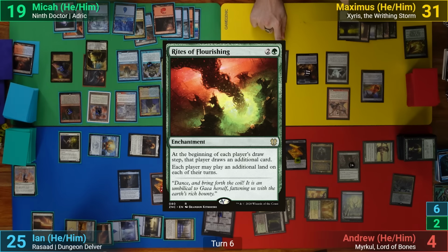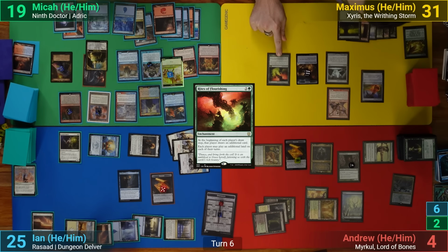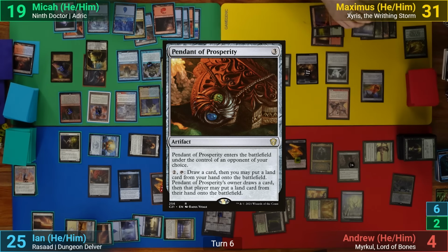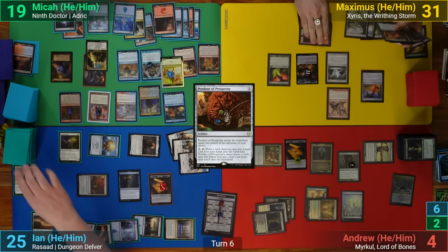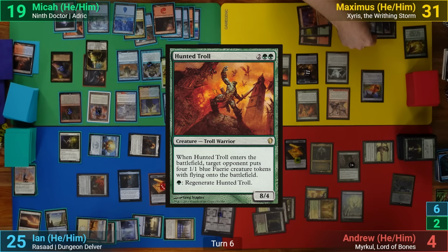Maximus reveals Rites of Flourishing off the Gate to Aether, puts it into play, and then draws. He plays a Mountain, and then casts Pendant of Prosperity and gives it to Ian. Ian activates it immediately, and he and Max each get to draw a card. Max then follows up with a Hunted Troll, and gives the fairy tokens to Ian as well.